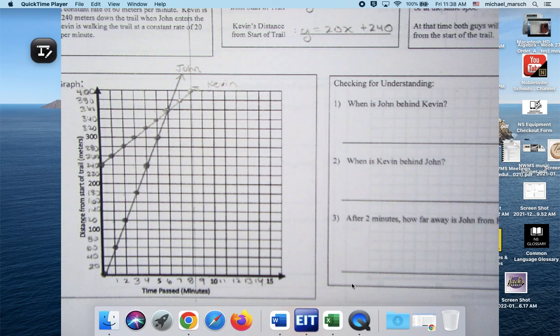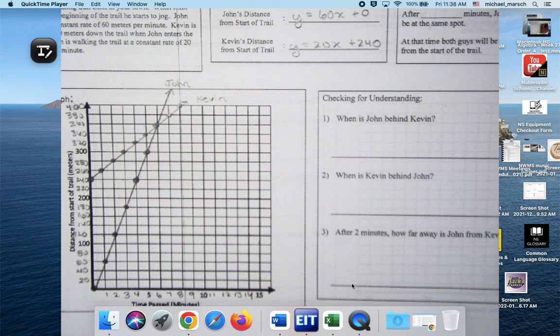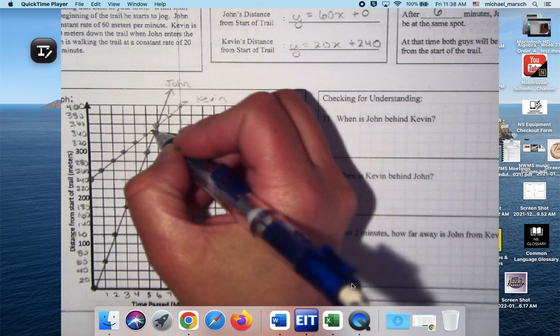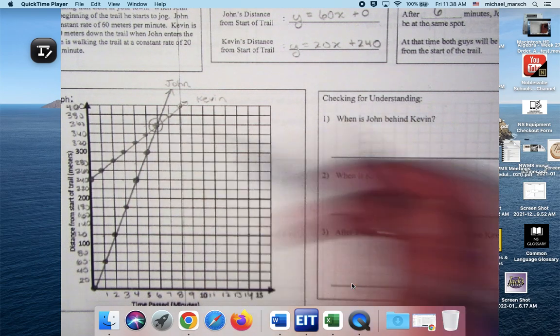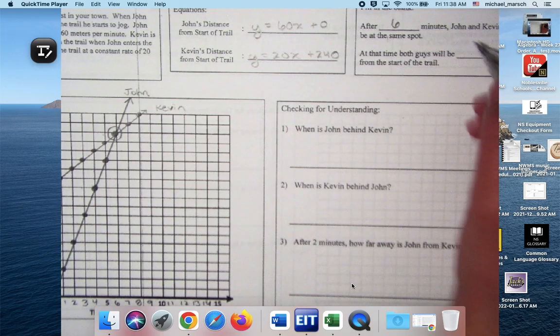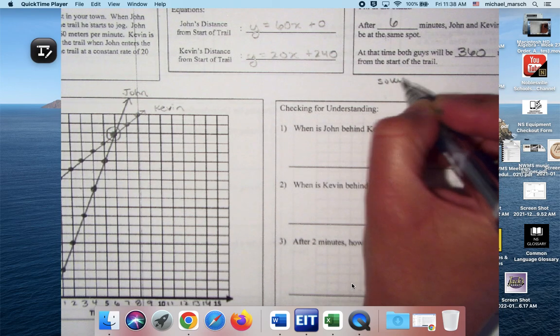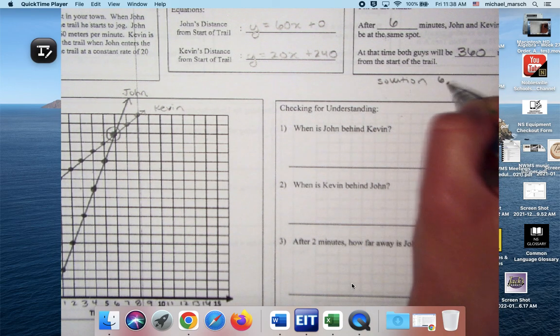All right. After how many minutes are John and Kevin at the same spot? How many minutes? I know you know, but I want someone else to. Rylan. 6. Right, because here's our solution right here. And how far are they on the trail? 360. 360 meters. So my solution is 6, 360.